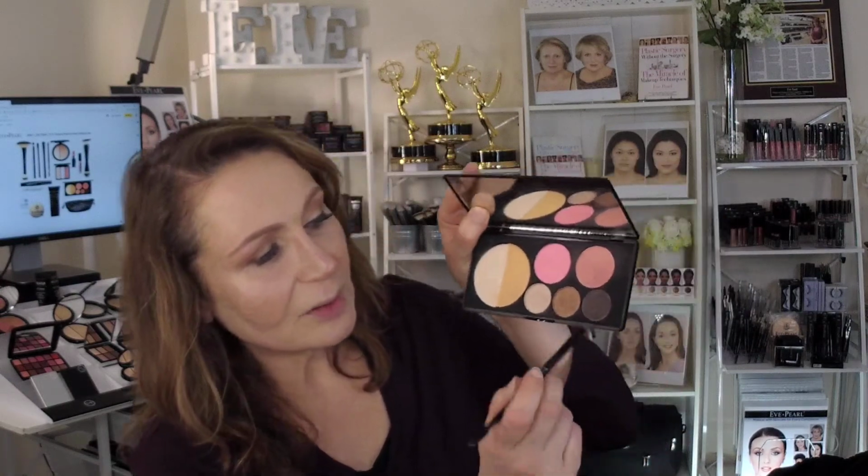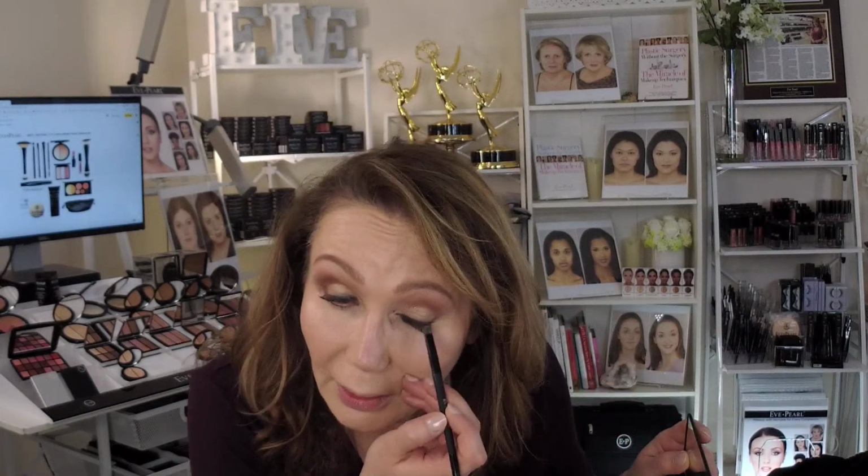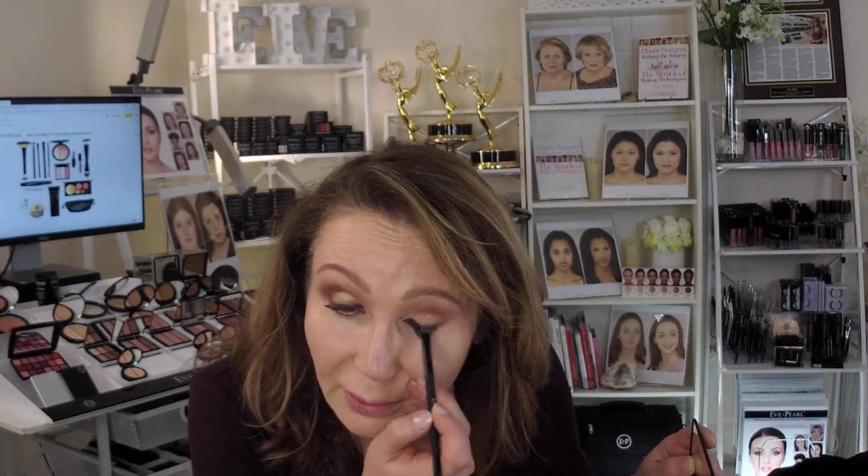All right, and then as I do this, I'm noticing I want to put a little bit more color on the inner part of my eye. So I'm going to go back into this brown and put a little bit more color right in the inner part of my eye. But now that I'm finishing the eyes up, because really the eyes take the longest. It's all about the eyes always. There, I'm now filling in that edge again. Just giving it some nice depth.